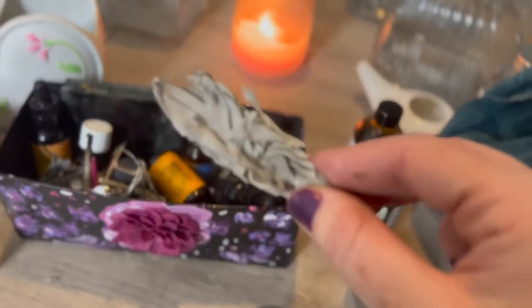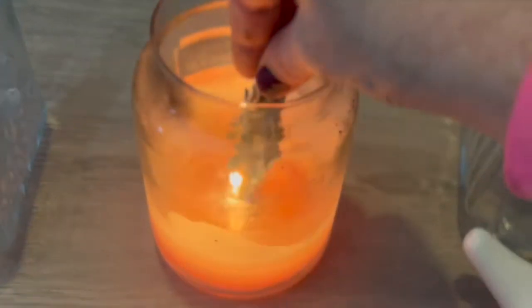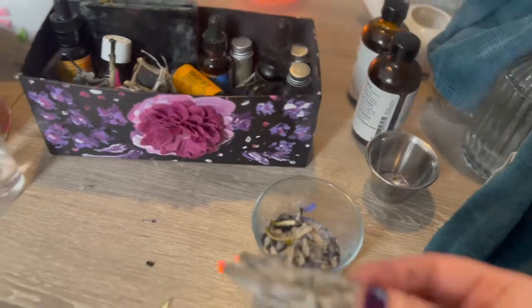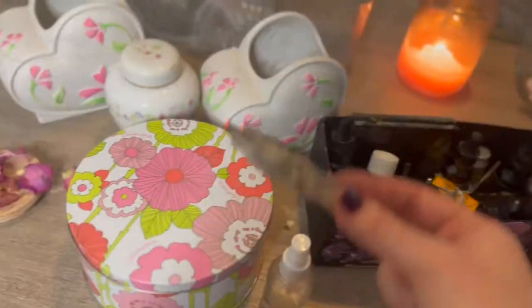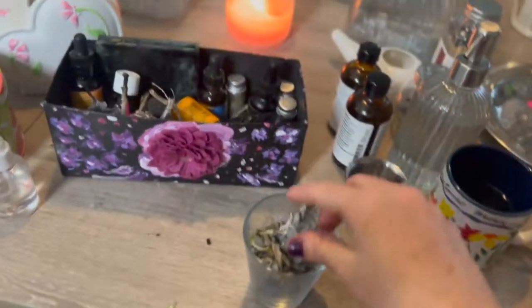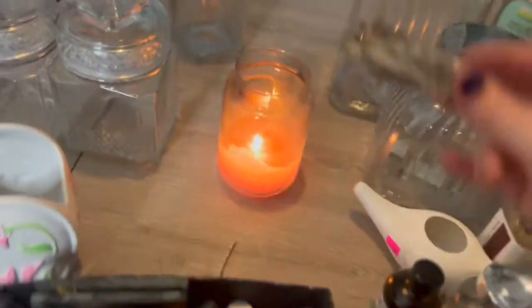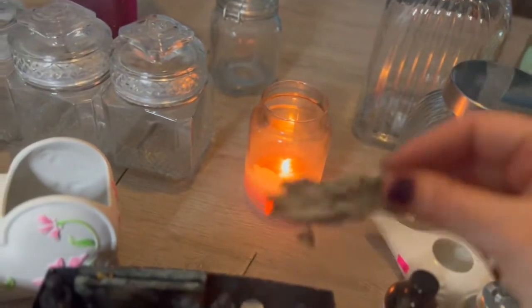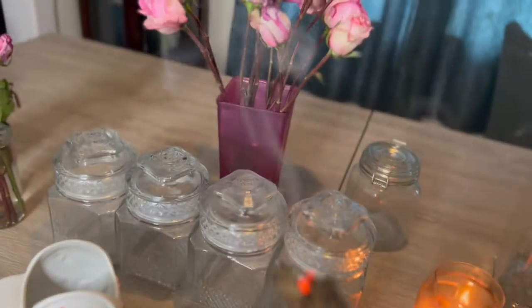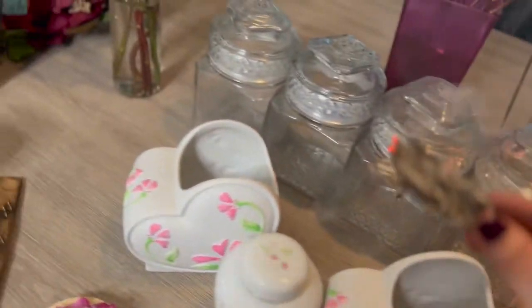I found a small sage bundle. I'm going to go ahead and light it off of my candle. And there we go. And we can use the smoke to cleanse our items. When it gets burning, you can kind of shake it out, blow it out, whatever you prefer to do. And then you get that nice smoke going. And this is how I do a smoke cleansing.